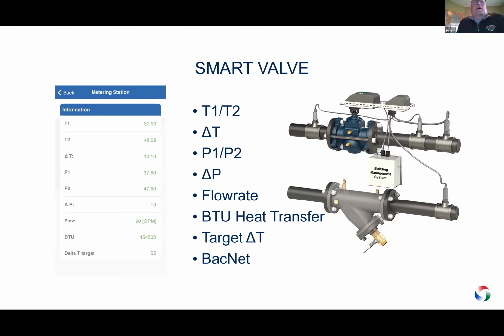And the neat thing about this valve is that it can run off a differential pressure like a typical PICV, or it can run off a delta T target. So say, for instance, I have an air handler that's controlling a lab temperature. I can target a specific delta T, and the valve will control to that delta T only. It'll give me a 20-degree delta T to make sure that this room doesn't change its temperature. So really that's kind of the direction where we've gone, but have we gone too far?